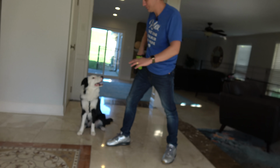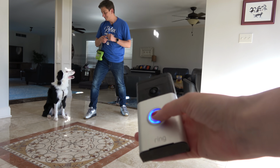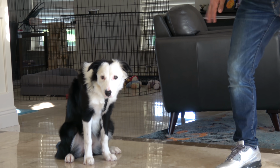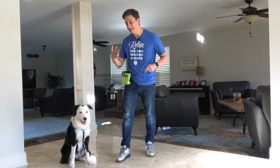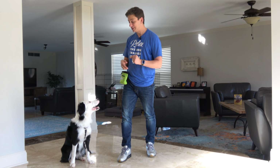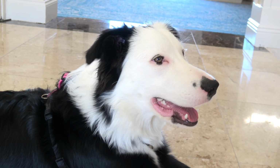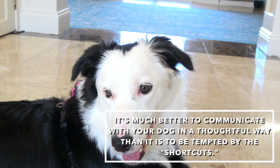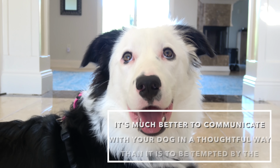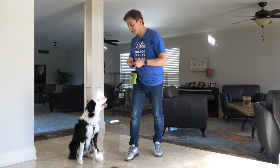It's very exciting to a dog when they get access to the outdoors like that. Yes. She's automatically looking up to me just after a couple of times of doing this. Dogs are really smart. They can really understand what you want if you just walk them through things like this. And if you have really good communication, then it becomes much easier. That's why I'm always trying to point out that it's much better to communicate with your dog in a thoughtful way, really walk them through what you want them to know, than it is to be tempted by the shortcuts and using special collars or things like that in order to get your dog's attention.